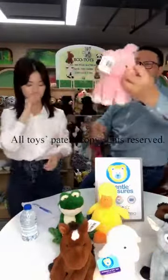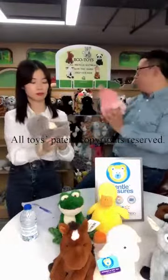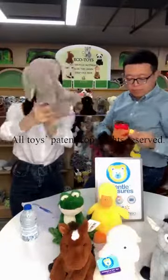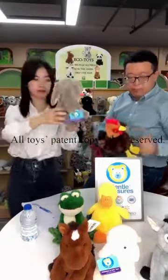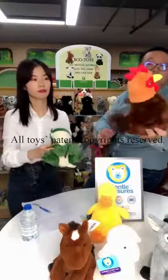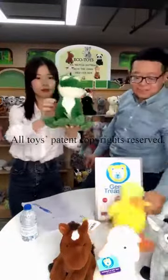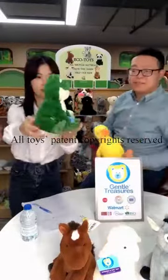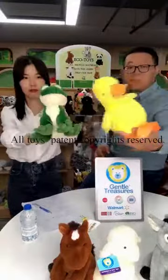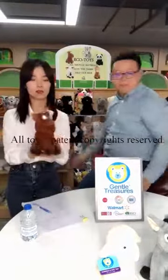Ooh, I like it. The color is good. 20 cm. The rabbit with the long ears. This is the chicken. My son was born in the year of the chicken. Frog. You can change the position and the colors. This is a duck. The color is so beautiful. I like this brown horse.